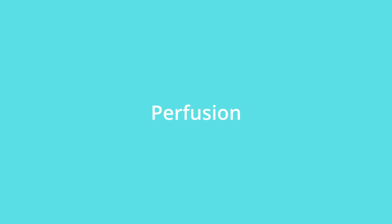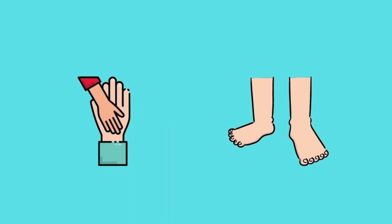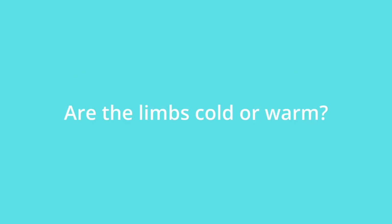Assess for capillary refill. This will give you an indication of the circulation. So check peripheral capillary refill and central capillary refill. The normal capillary refill is within 2 seconds. Palpate the limbs to assess the temperature of the hands and feet. Are the hands and feet cold or warm?